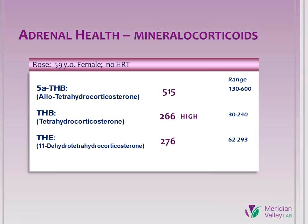Okay, her mineralocorticoids. Mineralocorticoids are really useful in evaluating adrenal health. When they're high-ish or high, as they are here, they're indicative of acute stress during the collection period. When they're at the low end of the range or low out of range, they're indicative of chronic adrenal fatigue. And the lower the numbers, the more severe the adrenal fatigue. If you look at your steroid chart, you'll find that these are in the pathway on the left-hand side of the page, and the glucocorticoids that we just went over are on the central pathway leading down from pregnenolone and progesterone.